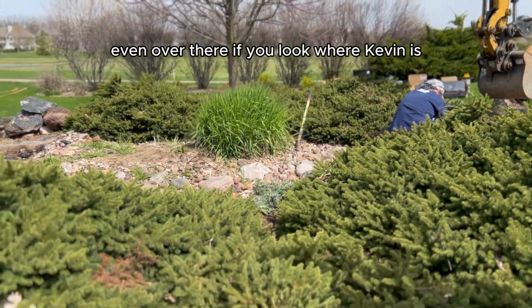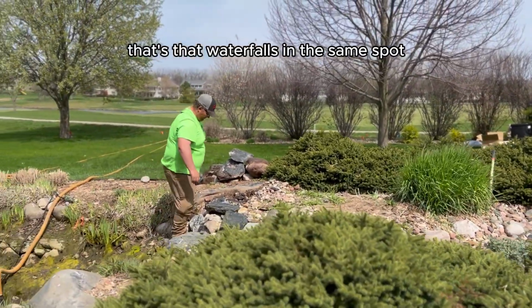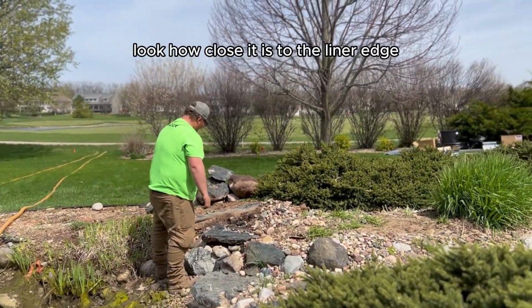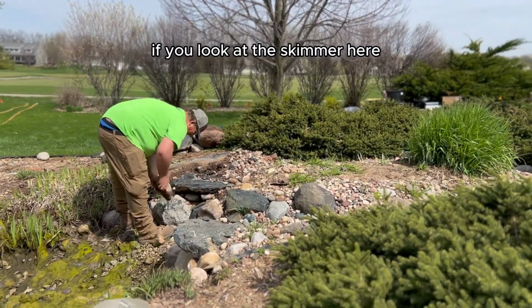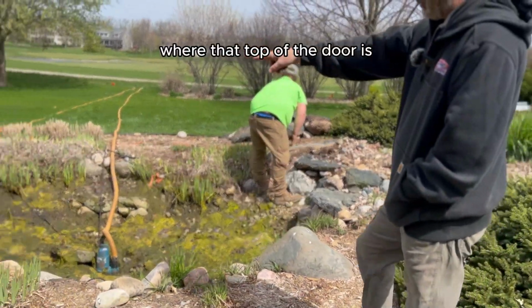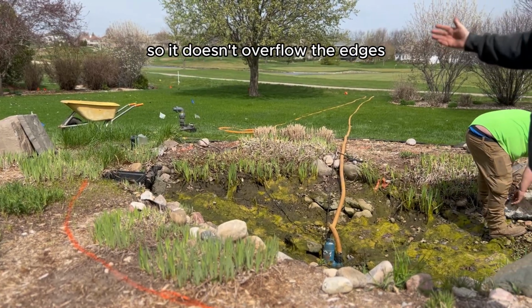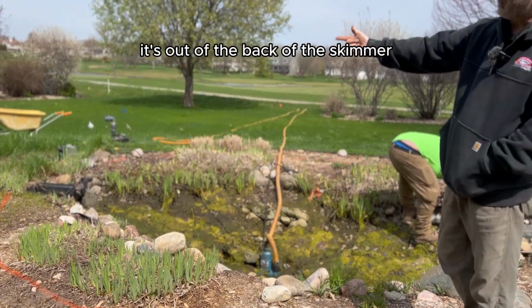I mean, even over there, if you look where Kevin is, that waterfall is in the same spot it was from the beginning. Look how close it is to the liner edge. And if you look at the skimmer here, where that top of the door is, the overflow is just right above that. So it doesn't overflow the edges, it overflows out the back of the skimmer.